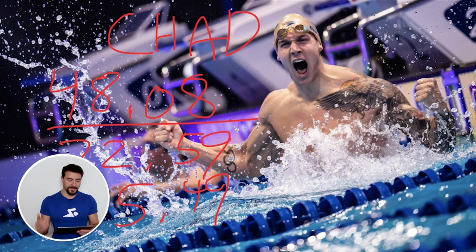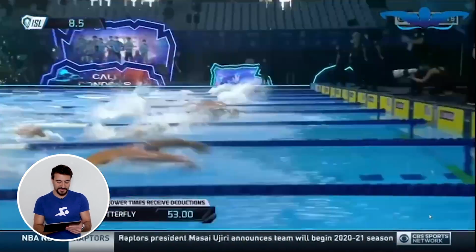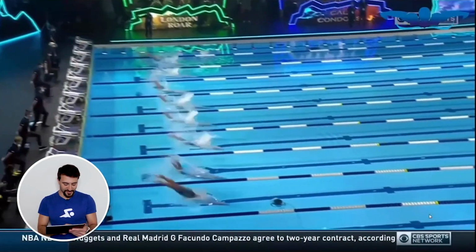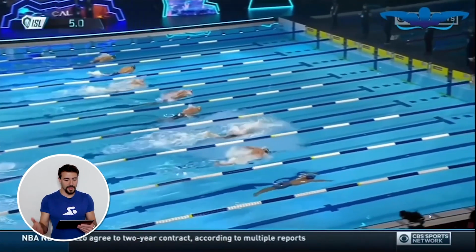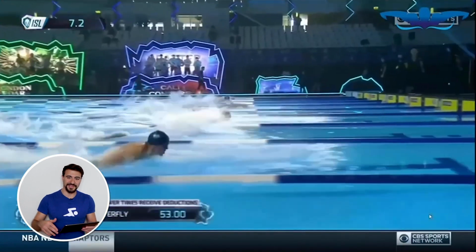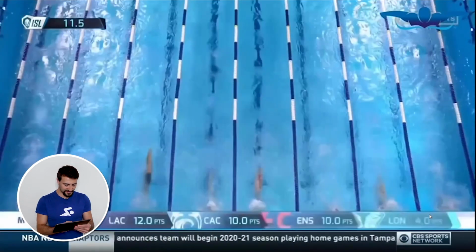Is pretty amazing. I'm really excited to see what Caeleb Dressel can do in the long course version in the Olympics next year, but also if he just swims this race, nailing his walls. Let's go ahead and watch the walls again because that's one of the things that I noticed immediately. He was pretty long, only taking 5 strokes, not really pushing the underwater. He probably could have still taken 5. Look at that floater wall. Let's go back there.